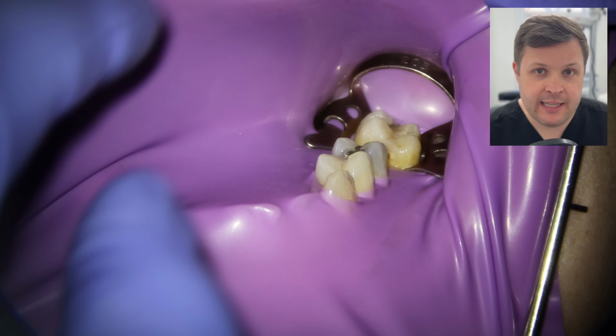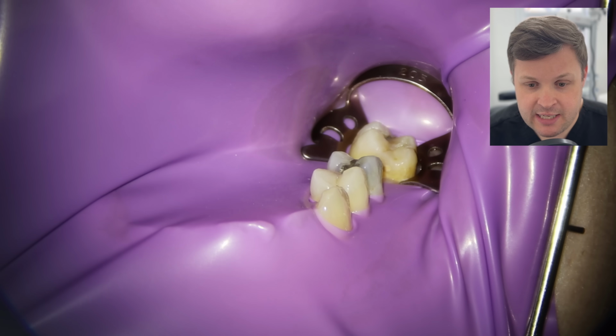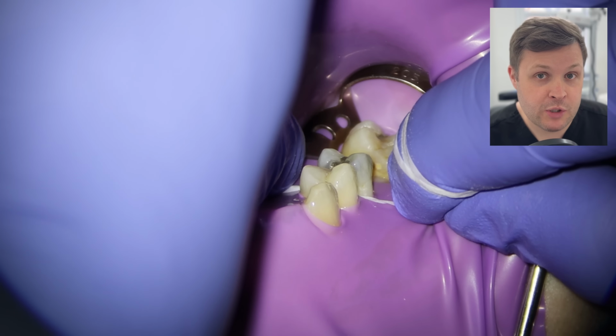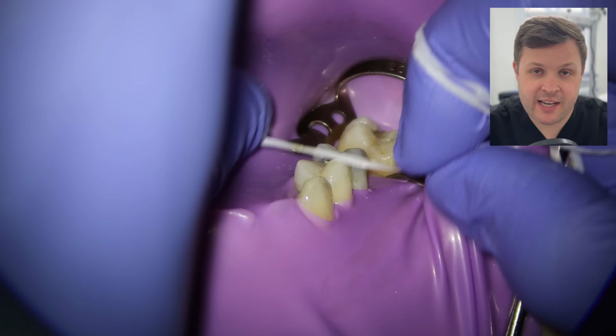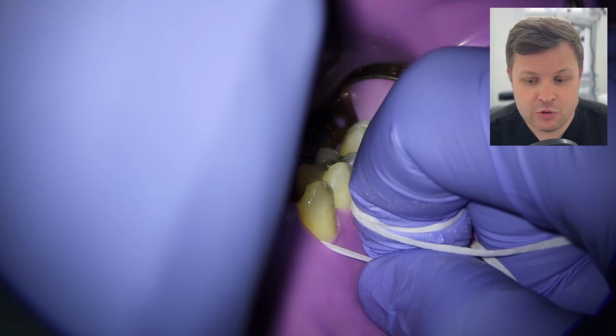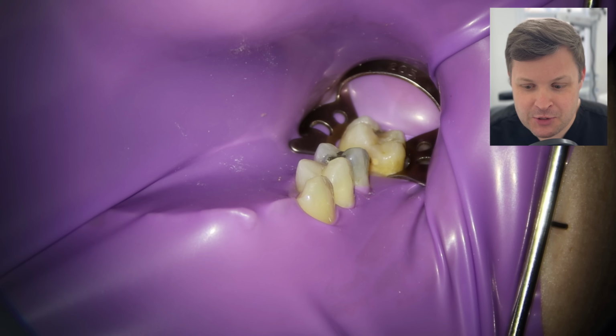And essentially what we do is we just very, very gently push the rubber dam over the teeth, and then we just floss the contacts and make sure you get a nice tight seal there. As you know, if you do multi-isolation, sometimes you need your nurse to squeeze and push the rubber dam apart, but again, in this case, it's all done very, very nicely, just by myself.